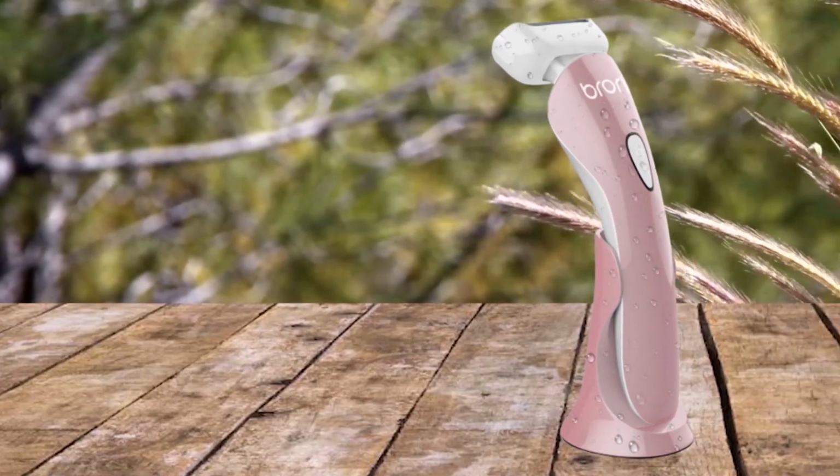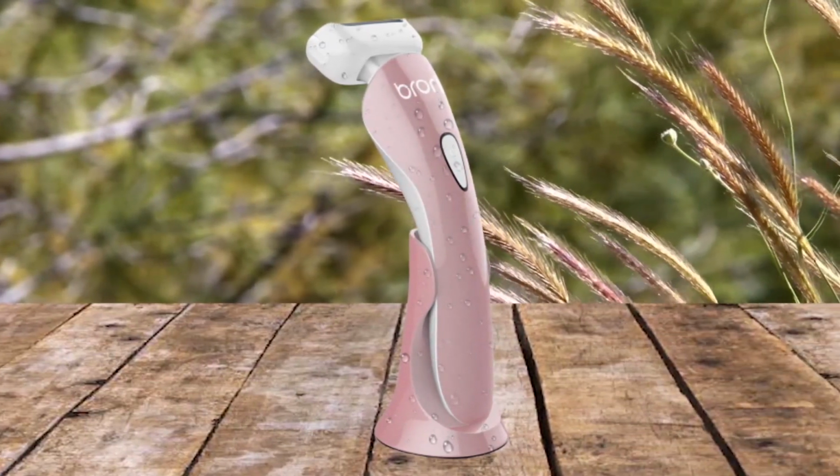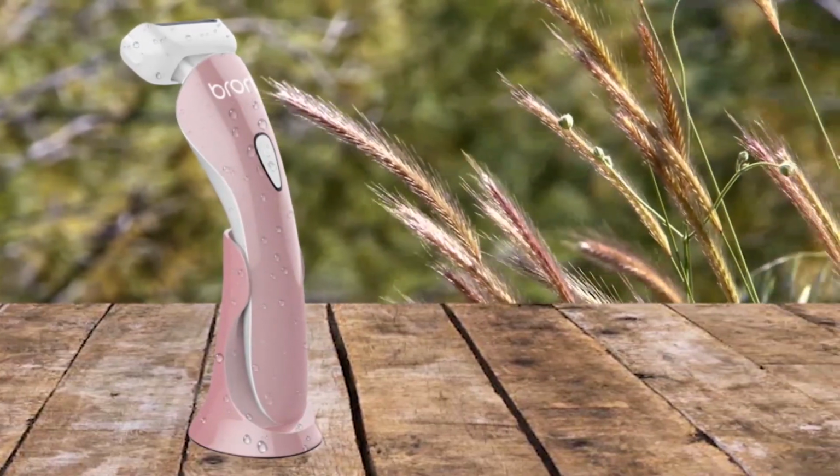It's lightweight, it's easy to hold. The trimming blades are sharp enough to remove hairs but do not irritate my skin. The curved blade is the most delicate on my skin and effectively removes hair.